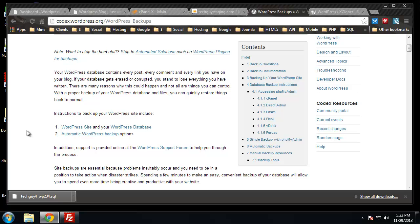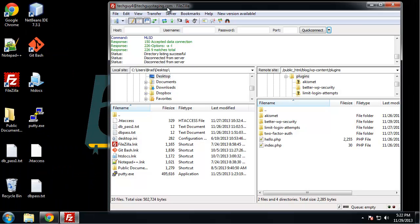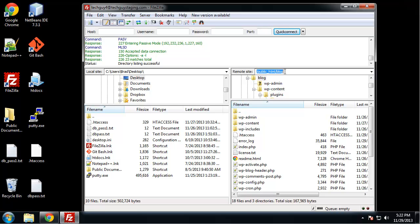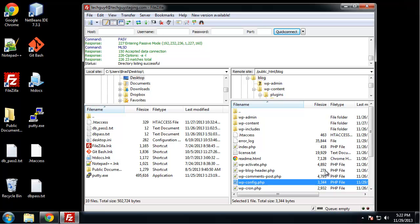Okay, so I'm going to go over real quick what a manual backup would entail, which would be just backing up your files and your database without any kind of plugin or anything like that. So my WordPress site resides at techguysstaging.com/blog. Let me just go to that directory. Alright, so you can see up here I'm in my blog subdirectory, which is where my WordPress site is. And all WordPress sites have these three main folders: the admin, the content, and includes. And then we have a bunch of other files. We have our htaccess file, our config file, things like that. So this is what our WordPress file scheme looks like.